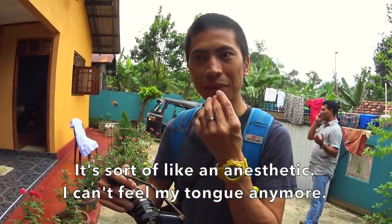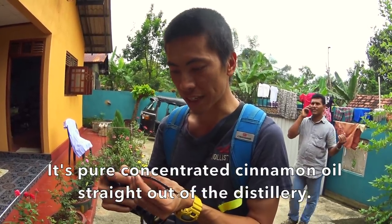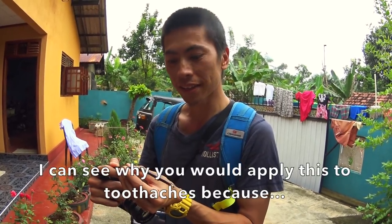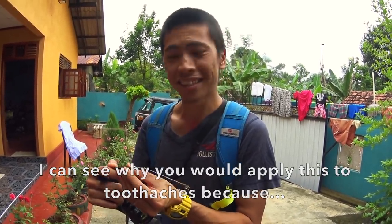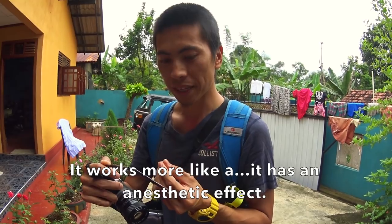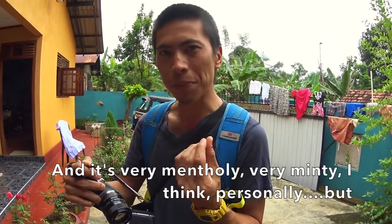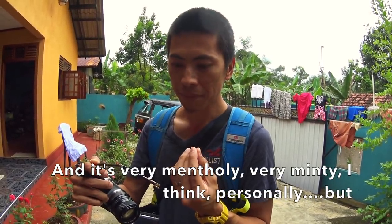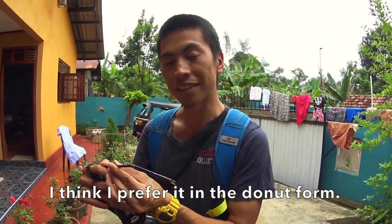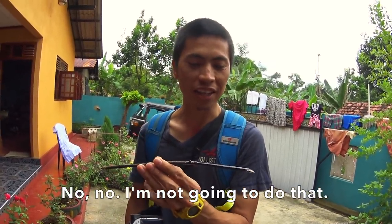It's all like an anesthetic. I can't feel my tongue anymore. What are you trying there? It's a pure concentrated cinnamon oil straight out of the distillery. And I can see why you would apply this to toothaches. It's really, really strong and it works more like it has an anesthetic effect. And it's very menthol, very minty, I think, personally. But yeah, I think I prefer it in the donut form. But it's very good. No, I'm not gonna do that.